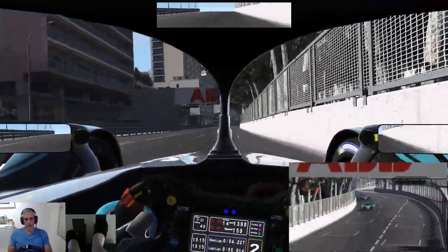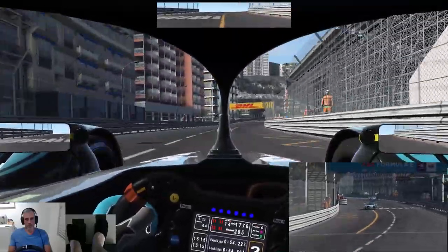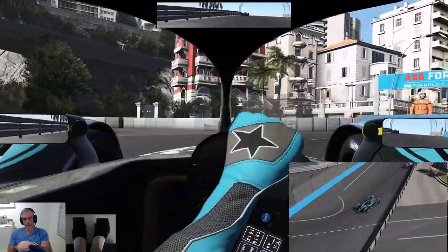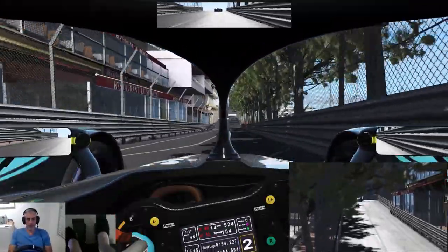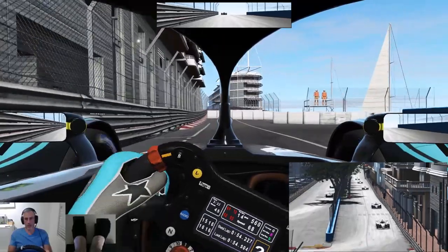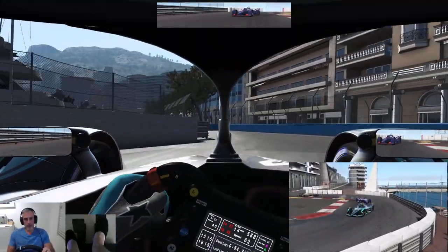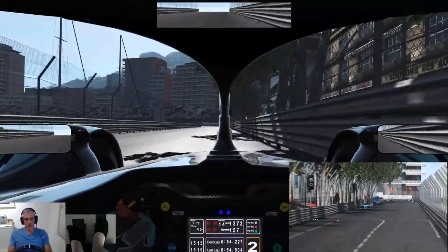Ooh, concentrating then, that was a bit quicker. Put a bit of a gap on him down the straight. Very surprised the AI don't lose at that section there. And it's a testament to the work that the guys have done here, especially with the AI lines. And as you can see too, the track's running really well.